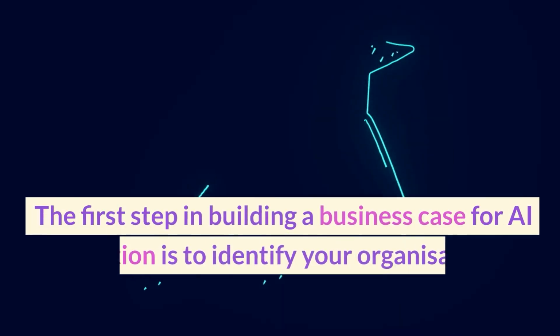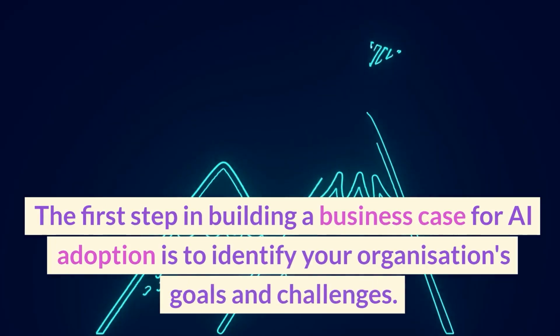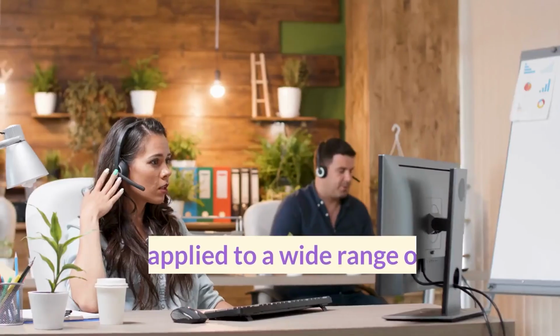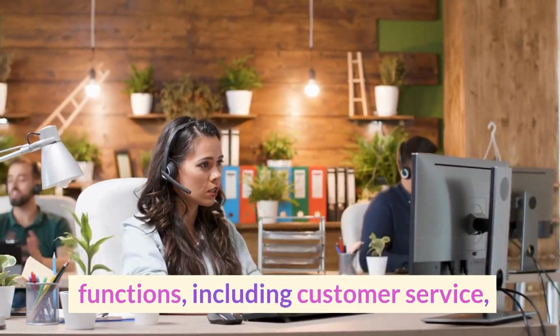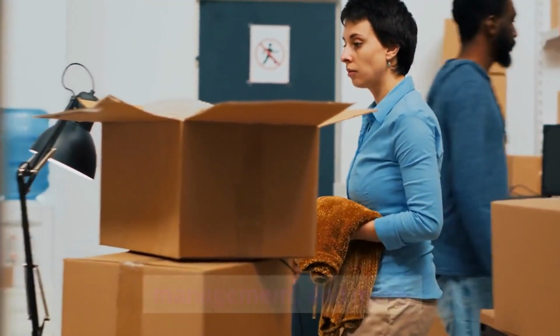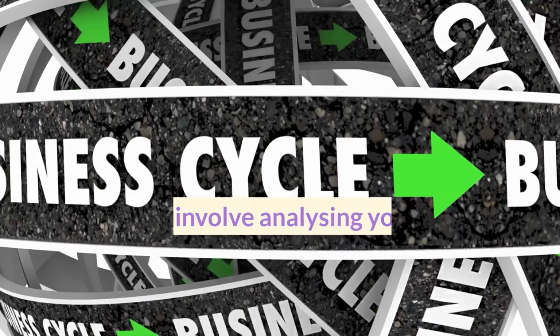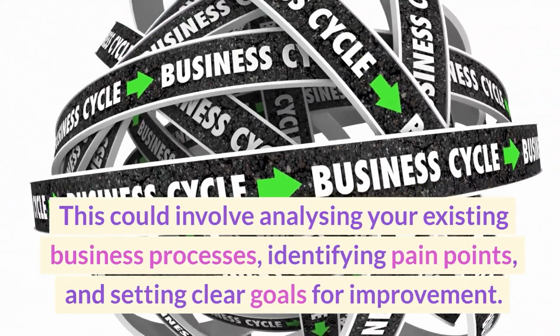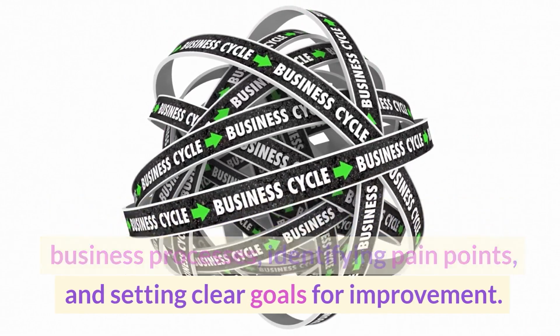The first step in building a business case for AI adoption is to identify your organization's goals and challenges. AI can be applied to a wide range of business functions, including customer service, marketing, finance, supply chain management, and more. Therefore, it is important to identify the specific areas where AI could have the most impact on your organization's performance. This could involve analyzing your existing business processes, identifying pain points, and setting clear goals for improvement.